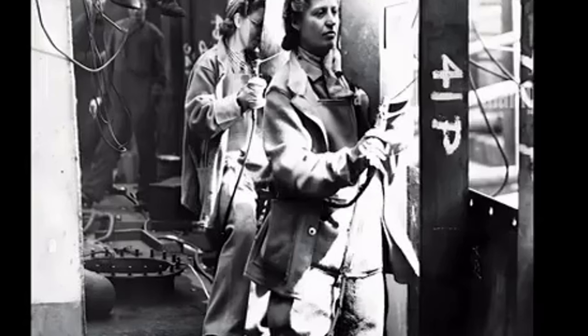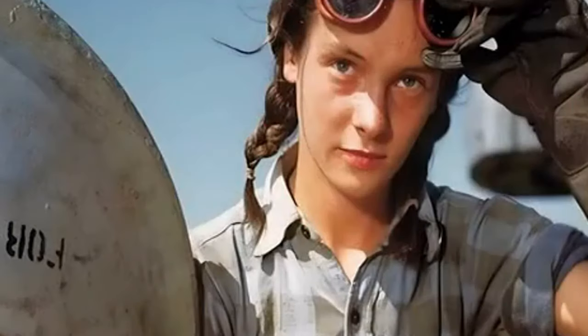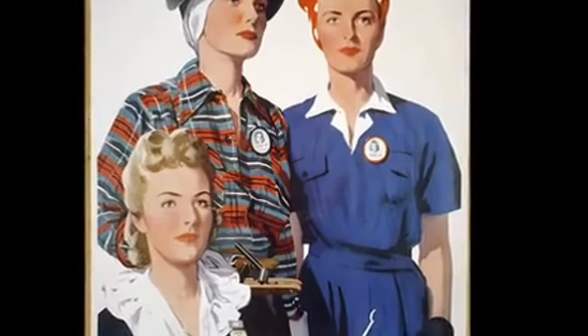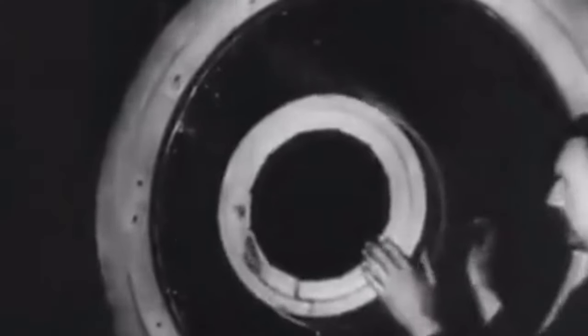strongly supporting the Allies. Welding, unlike riveting, didn't require much strength, making it suitable for patient and meticulous women. After the U.S. entered the war and drafted soldiers, many women filled manufacturing jobs. Rosie the Riveter became a symbol of women at the time, widely promoted in ads, recruitment posters, and cartoons. The war pressured everyone.